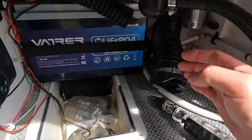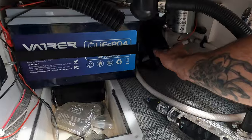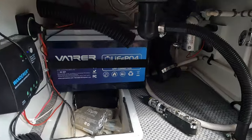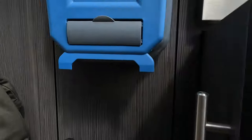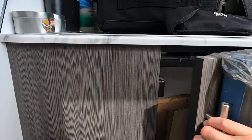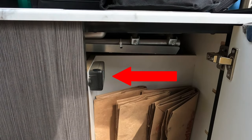I'll show you that connection in just a moment. I used the dryer hose since it allows me to tuck it away and leave room for more storage. Now moving to our left, there is another shallow cabinet. Here is where I installed our Levelmate Pro. We use this cabinet mostly for storing our collapsible bucket that we use to catch our sink water.